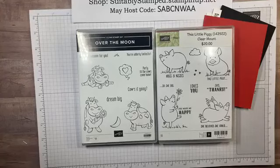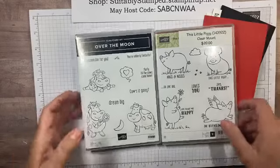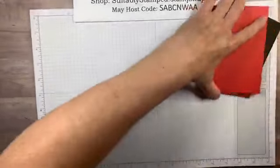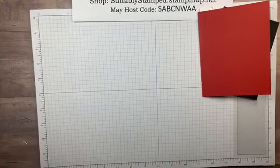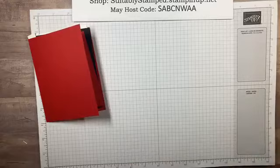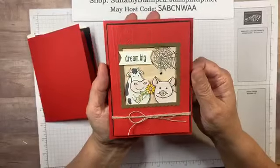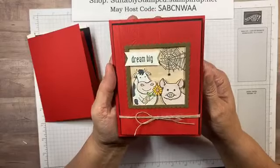Alrighty, so tonight we're going to make a card, and I wrote on the title, An Ode to Charlotte, and you'll see why in just a minute. I'm using some of my favorite things tonight. I didn't just limit myself tonight to one stamp set. So here's the card we're going to make tonight. This just makes me smile.